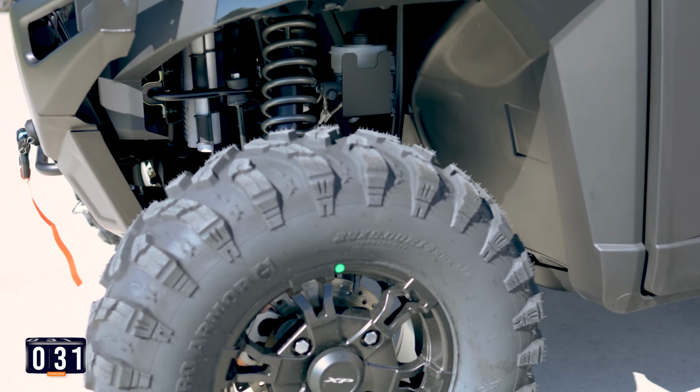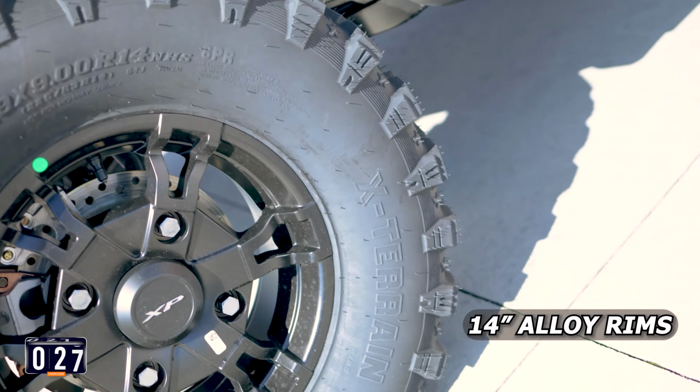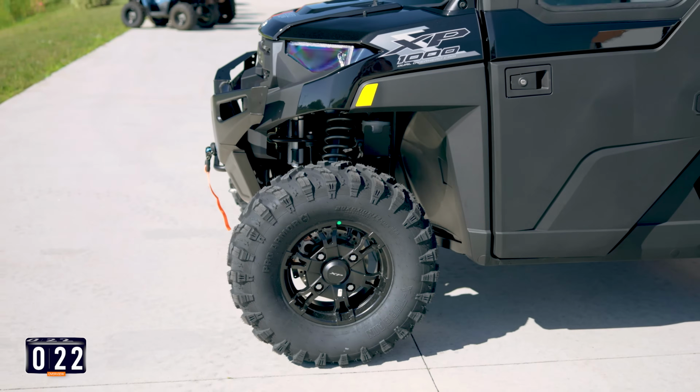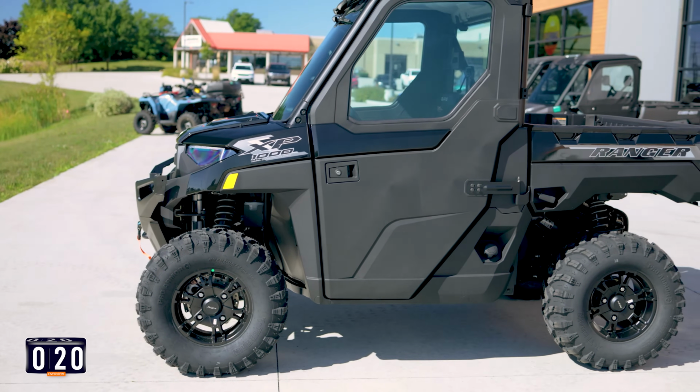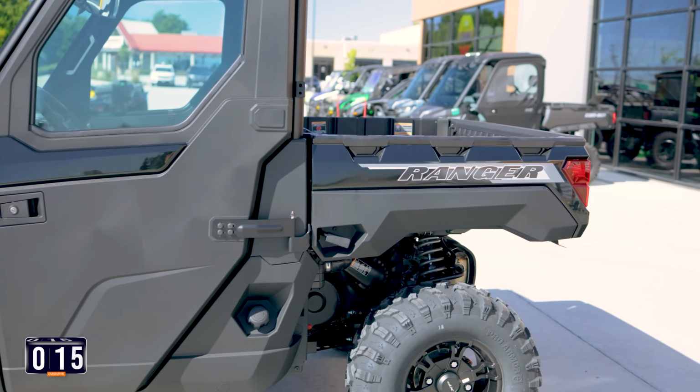Another way they make this an awesome off-road machine is with these 29-inch tires that are going to make it very easy rolling over logs, rocks, potholes that you might find on the trail. Those make sure it's very easy to roll over and keep going.